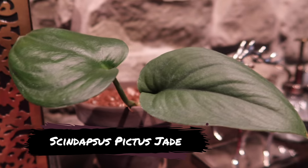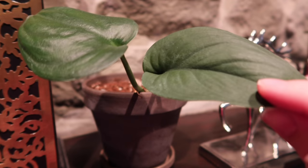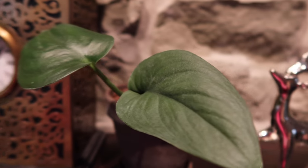And then over here is my wonderful Scindapsis pictus jade. I've wanted one of these for so long, so when Legends of Monstera posted one, I absolutely had to have it. I am obsessed with all things Scindapsis pictus.